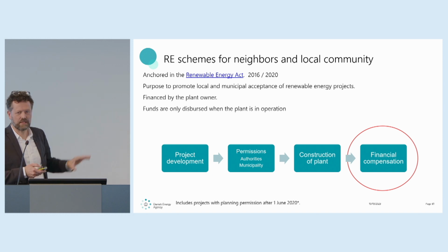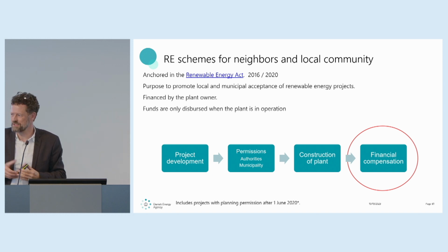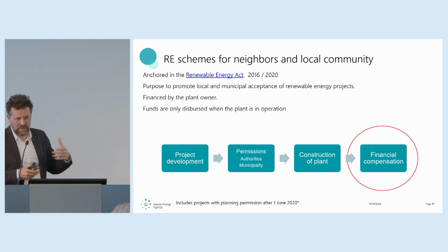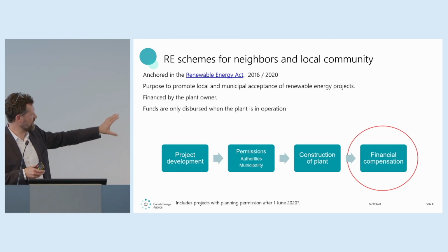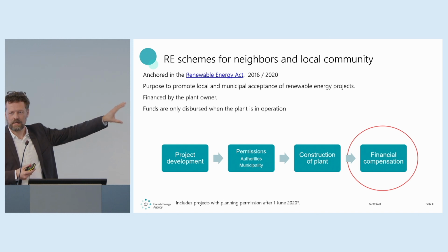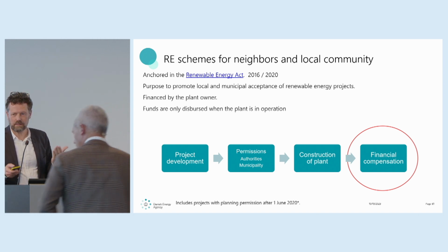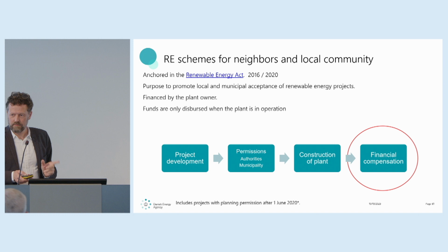So just to be sure, what I'm talking about is the financial compensation. There are, of course, a lot of things out here, and what both Christian and Dark have been talking about is maybe earlier in the process about the product development, the permissions, the construction, and so on. And what I'm going to talk about is the balance in the money at the final stage when the plant is there.